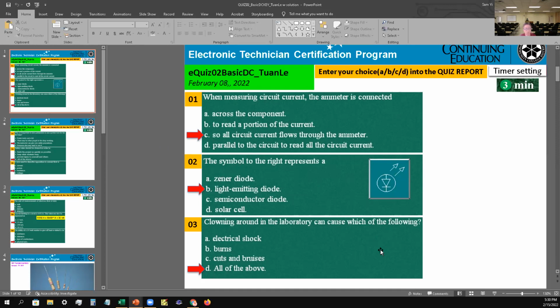Okay, number 3, clowning around in the laboratory can cause which of the following? A, yes, that's true. You can get electric shock if you touch the wrong place. B, you can get burns. C, you can get cuts or bruises from accidentally bumping into things. So the answer is all of the above. So the answer is D as in David for number 3.